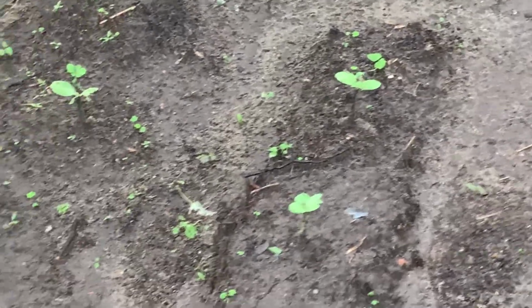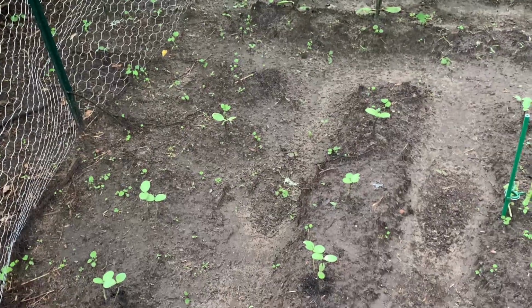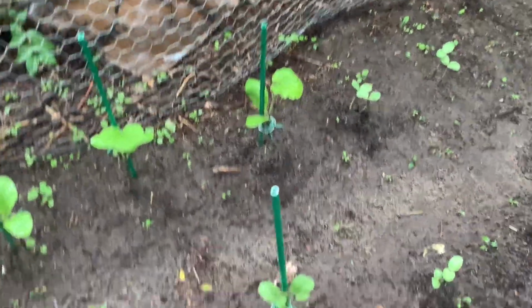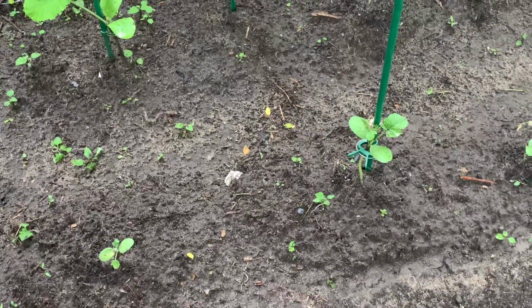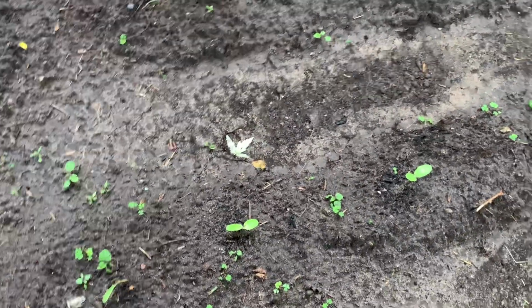But I'm pretty sure over here we have a bunch of watermelon seedlings that are coming through, and I think these might be the cantaloupes over here, and same with the ones down here. And I think we have a couple more watermelons over here.